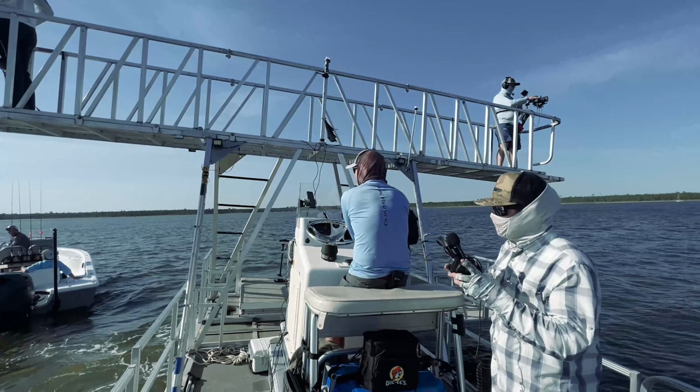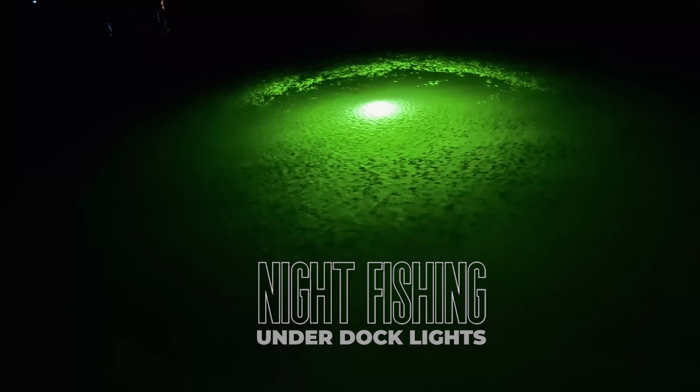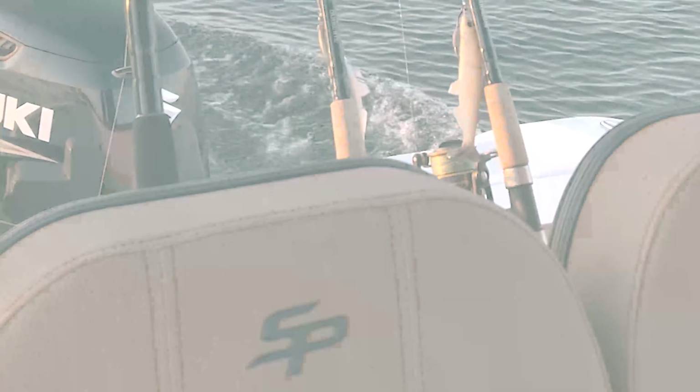And then after we're done for the day, we're going to go do some night fishing underneath the lights and see what we can catch. We should have some good fishing. The wind should lay down tonight. Hoping to catch some fish after this, and hopefully enjoy seeing behind the scenes of how this all works.